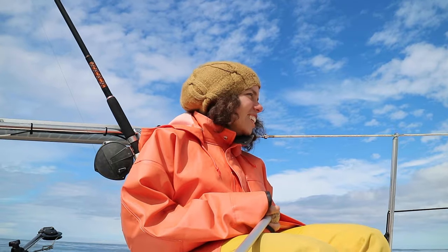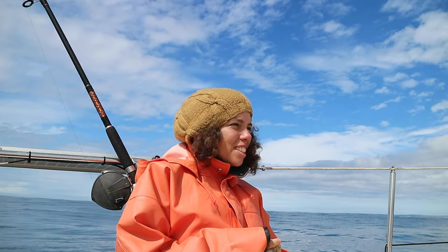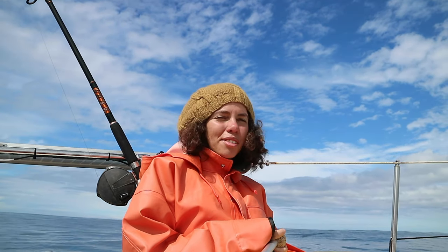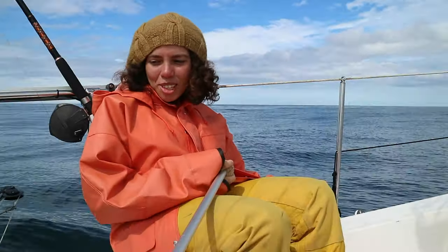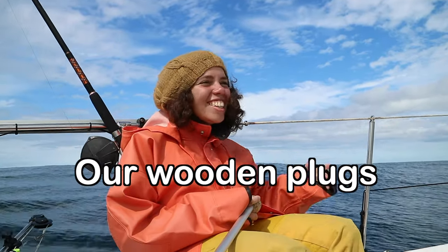Yeah, we were sailing in the gnarly stuff the other day and we had to pull the engine out of the water or else it would be dipping under. That's what I was saying, when the wave comes from behind. Yeah, okay, so when the wave's coming from behind, it's better to lift the engine. Where you're fixing the light here, we had to put one of our wooden plugs. Just to make sure.